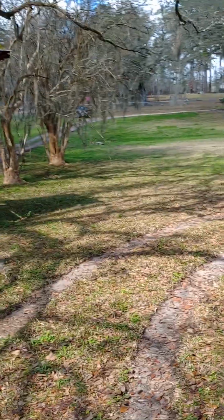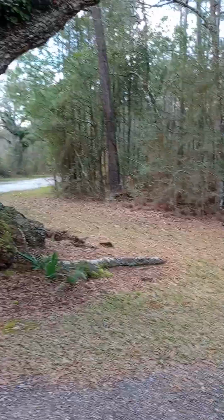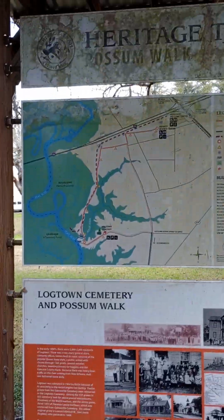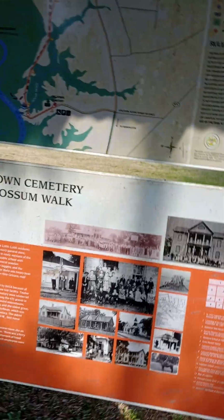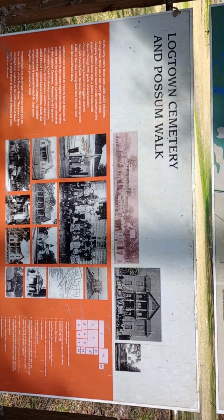The Space Center is through the woods. I'll show you this map. But I am at LogTown Cemetery. Much of the town itself is gone. It's all been retaken by nature. As you see around me, it's all wooded back up. But the cemetery is still left. Heritage Trail, Possum Walk. You got LogTown Cemetery and Possum Walk.